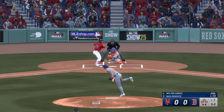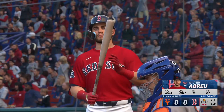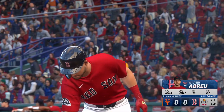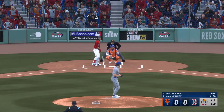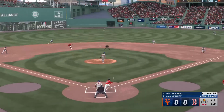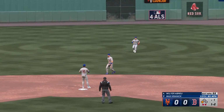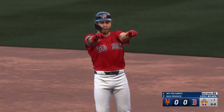Now it's the right fielder, Wilyer Abreu. Well, you always want to come out in the first inning, try to put something up on the board. It's a big 2-out double right there. See if the cleanup man can drive him in and put a tally up there on the board. On the ground. Dives, and he can't hang on. No throw, and they come away without an out.